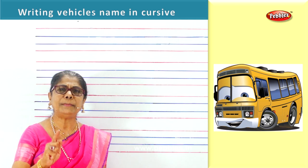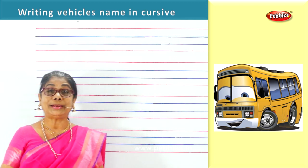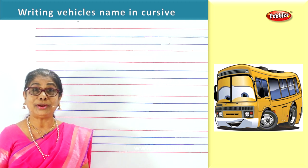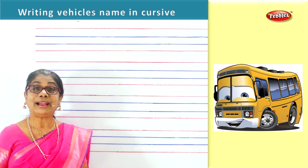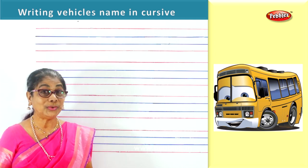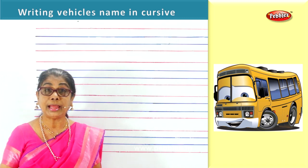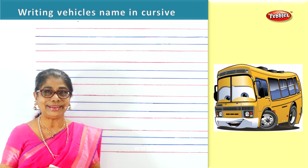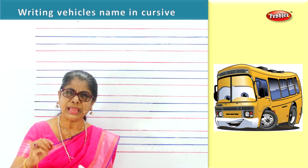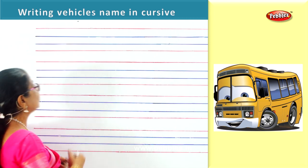Bus. How do you spell bus? B-U-S, bus. When you go on a long trip, the school takes you on a picnic. They hire buses. Yes? Now, do you like to go in a bus? What do the teachers say? Don't put your head and hands out of the bus. Sit quietly. Spell bus. B-U-S, bus. Shall we write it? Good.